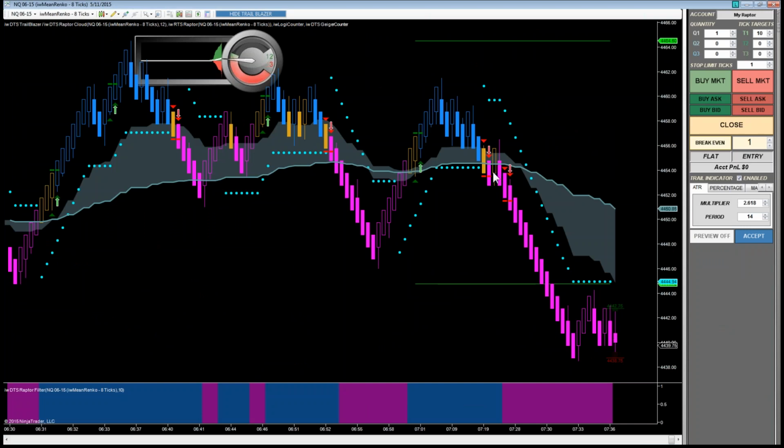So if I start getting a lot of these, where I get a trend change signal and the trend change signal is late, my band is late, or perhaps my filter hasn't swapped color yet, then I'll look at it. If I get one or two, that's an anomaly.